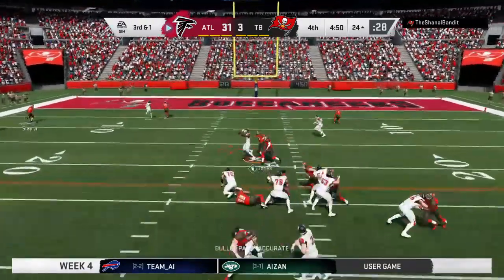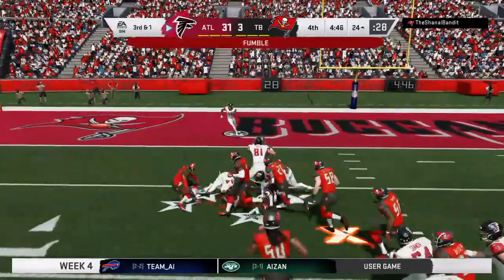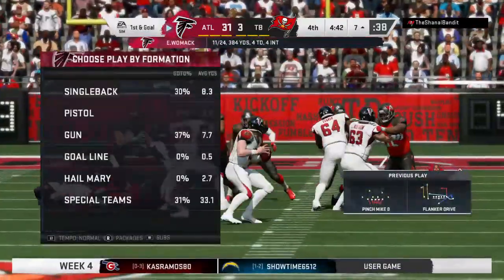Back to throw. Womack. It's caught. Jones. And the ball is out. Jones got hit and lost it. And the defense not able to get it.